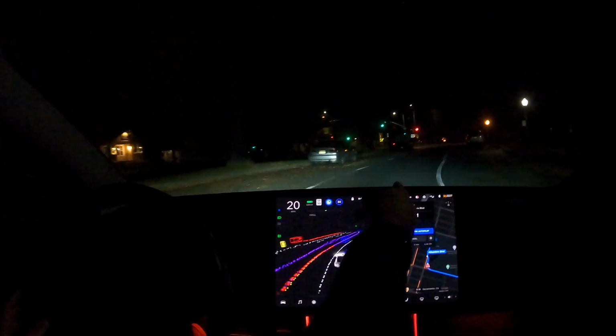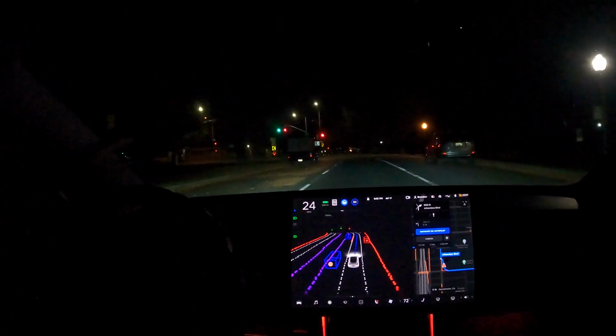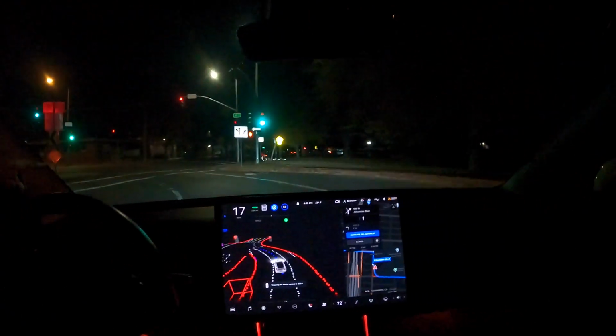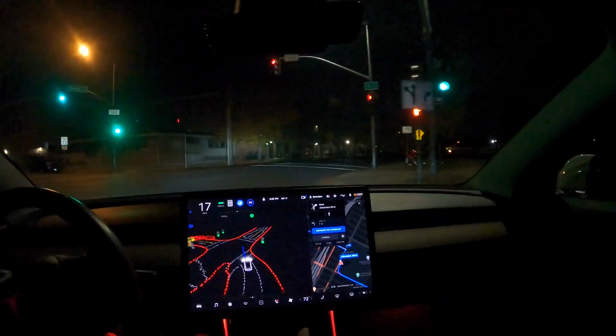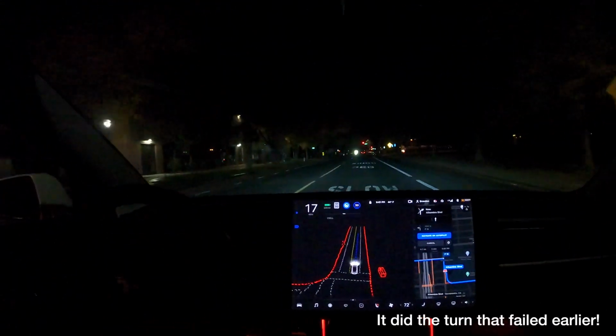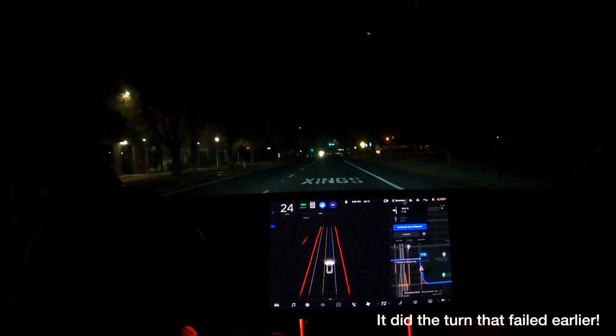Yeah, they fixed it here. So it used to turn into this parking lane, and it's not doing it, but it's turning into this parking lane on the right. So let's see if they improved it, because I just did this. They didn't get in the right lane. Oh, look at that. It worked.